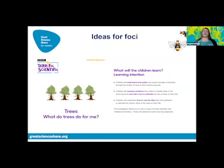Another great resource, I mentioned Terrific Scientific in terms of the questions before on questioning, but there are some great resources linked to outdoor learning. There's a whole booklet, a teacher resource all about trees, which is obviously great, and lots of data and collecting data linked to carbon as well. So I'd highly recommend having a look on the Terrific Scientific website.